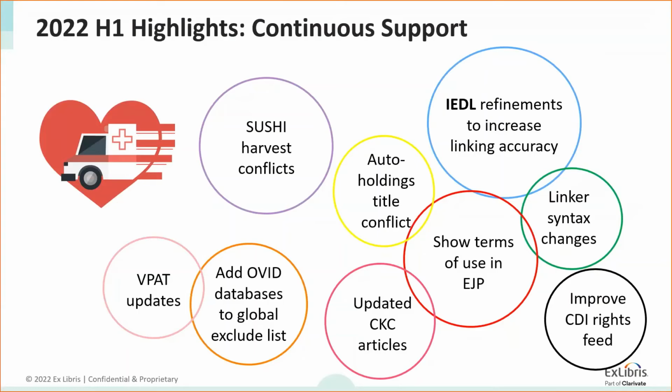We continue to address accessibility issues, and we have an ongoing review with our ProQuest user experience team. They continually check our systems, and we incorporate, in particular, level A requirements as much as possible. And one other thing that I wanted to mention is that, of course, we do ongoing linker syntax changes in order to increase linking accuracy. And that's done by a wholly separate team.